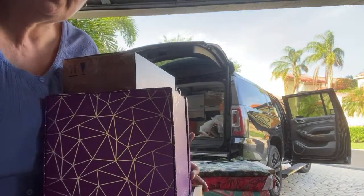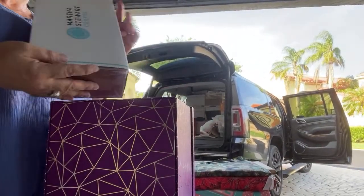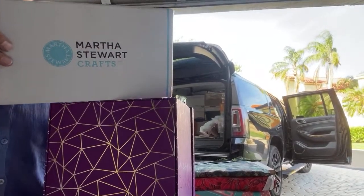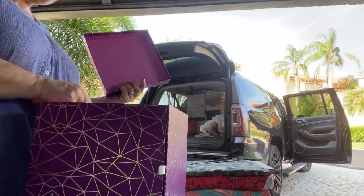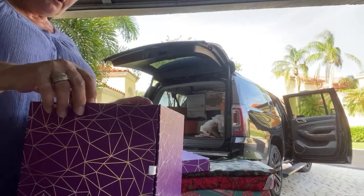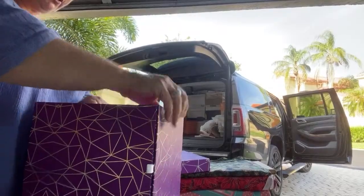You guys still all here? Wow, 71 of you. Awesome. This is another Martha Stewart, probably one of those die cut machines. Ooh, I love this box. I'm going to keep this. This will be really pretty in the background.